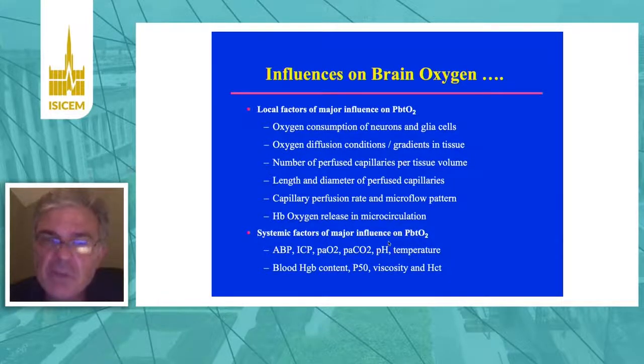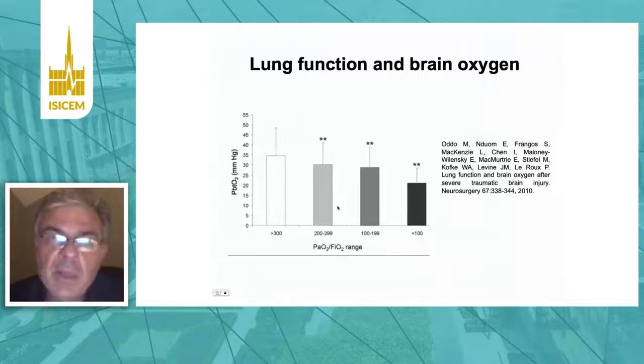There are many factors that influence brain oxygen. Here on the bottom, we can see what we can measure in an intensive care unit: blood pressure, blood content, and so forth. But there are many local factors that influence oxygen in the brain. What is the consumption? What are the oxygen diffusion gradients? How many capillaries are there, etc.?